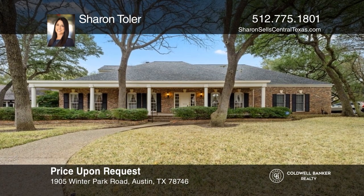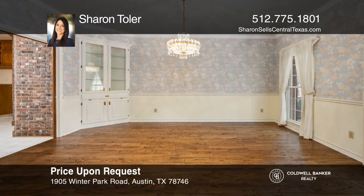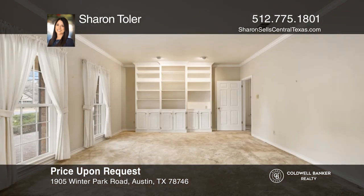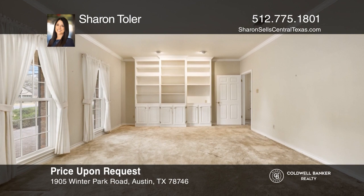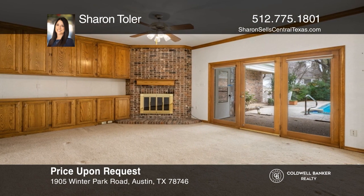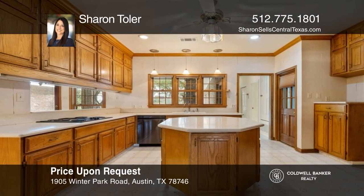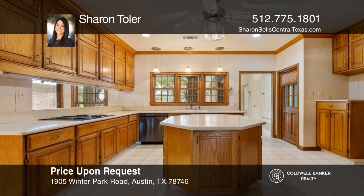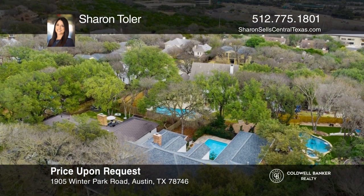This Westlake stunner is in an established, well-treated community in the highly sought-after Eanes ISD. This beautiful property is waiting for your own designer touch and features 3,900 square feet per appraisal, 3 bedrooms, 4.5 baths, 2 separate living areas, and a formal dining room. Your new home is just a call away. Contact Sharon Toller for more details.